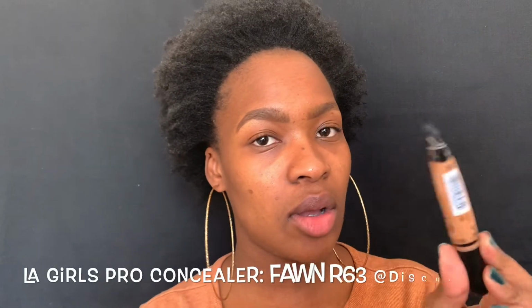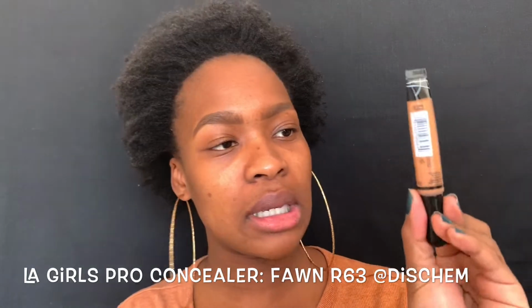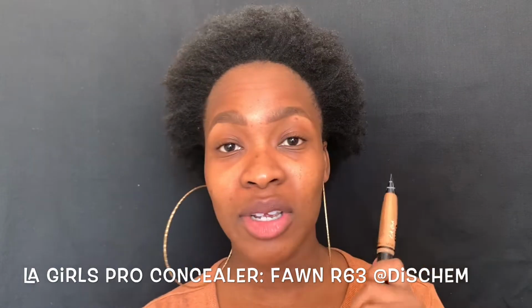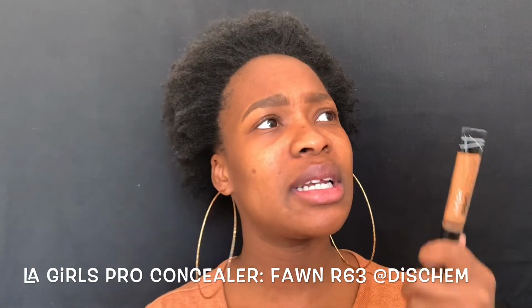Then to conceal my brows, or just to clean them up and refine them, I'm using my LA Girls Pro Concealer in the shade Toffee. And this LA Girls brand you can only find at Dischem. It's like 60 Rand, 62. How do people do their brows?